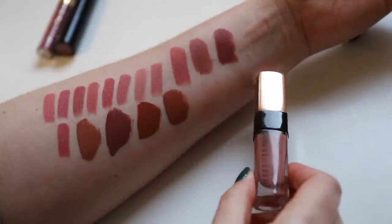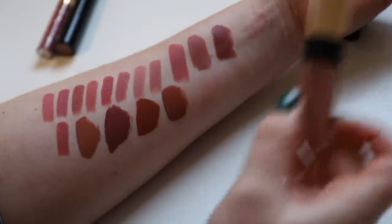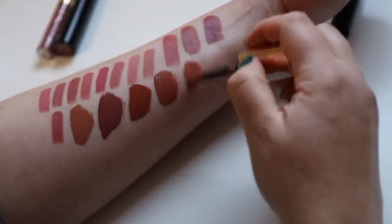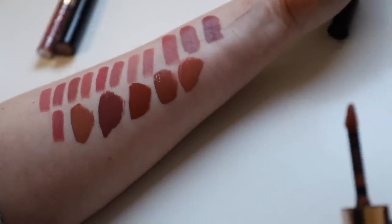This has more rosiness and that has more orange. A Bobbi Brown. This is a Luxe Liquid Lip High Shine in Barely Nude 2. This is a very high gloss product, but it is a very similar color to the one next to it.